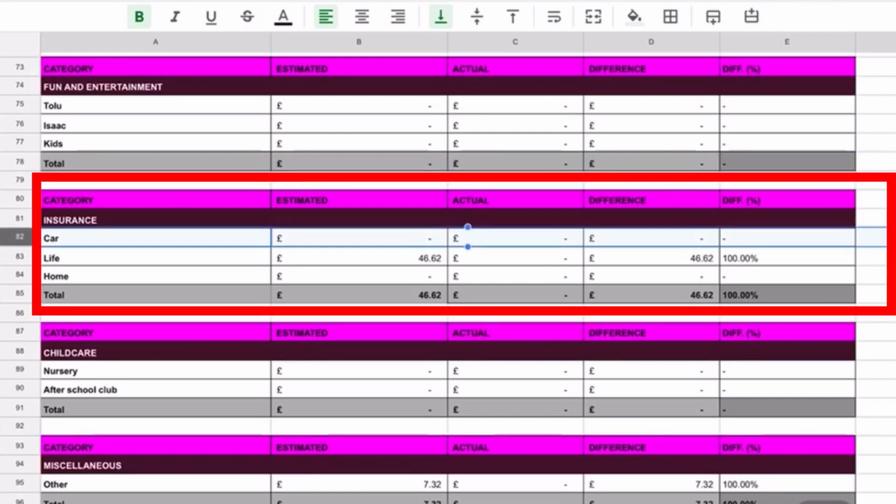So the only insurance that we have to pay this month is our life insurance. I've mentioned in previous videos, but for the benefit of anyone who's watching this as the first of my budgeting videos, my car insurance and my home insurance are paid on an annual basis, which is why there's no money or budget allocated to them for the month of June.